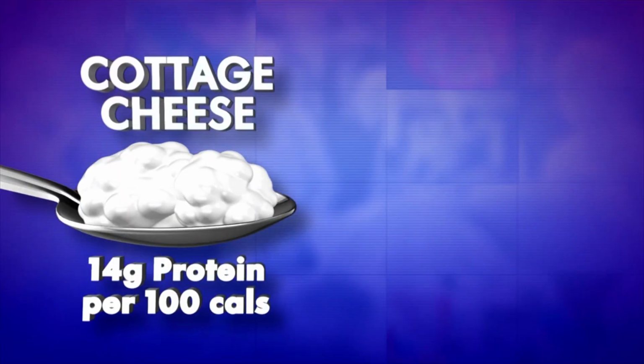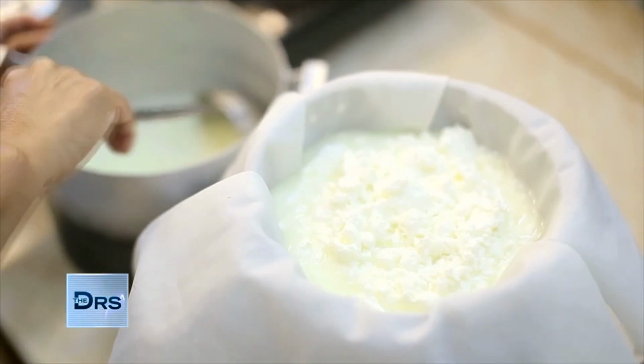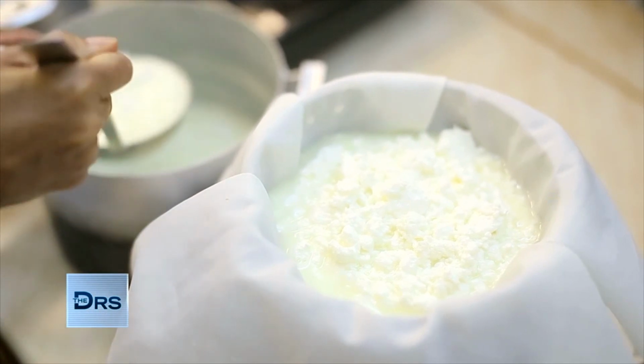The healthiest cheese, in my opinion, is cottage cheese because it really packs a protein punch. It has 14 grams of protein for around 100 calories. And they even make cultured cottage cheeses now that actually also contain probiotics.